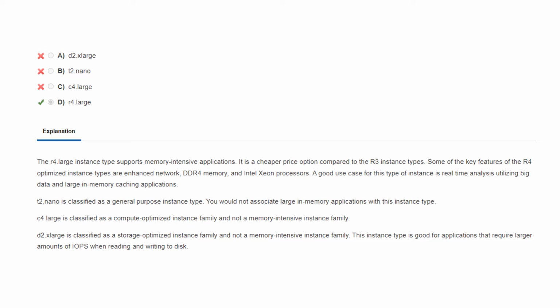And the D2.xlarge is classified as a storage optimized instance family and not a memory intensive instance family. This instance type is good for applications that require larger amounts of IOPS, input-output operations per second. I always forget the acronym. So again, amounts of IOPS when reading and writing to disk.